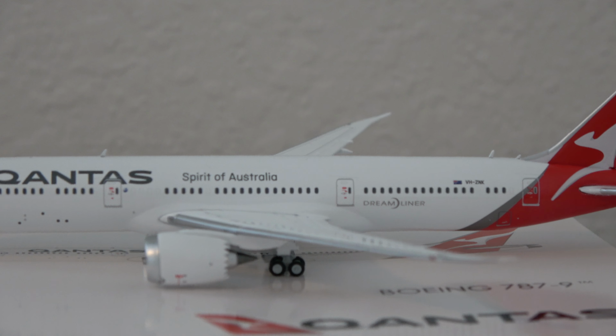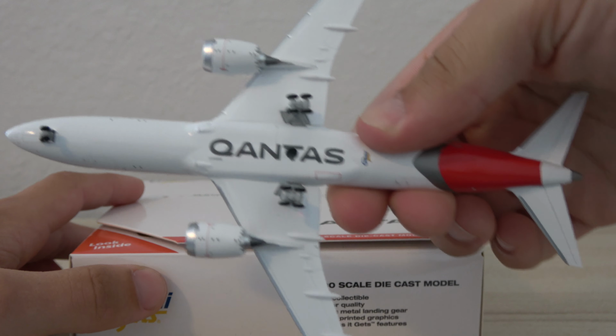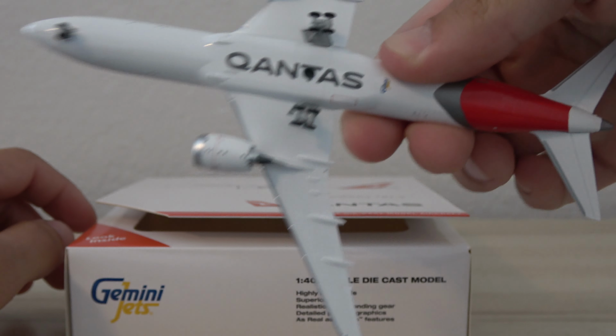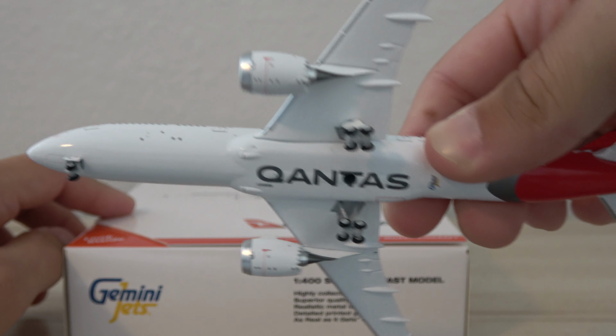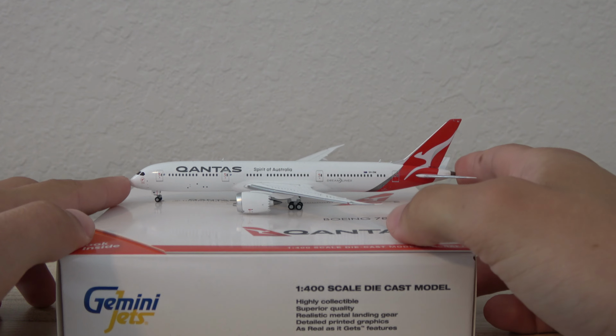Honestly, let's take a look at the underbelly. Forgive me if you hear music in the background, I'm not sure what's going on, but here you have it. You got the registration there on the wing, got Qantas, the Qantas belly, little Geminijets logo and everything. Some good detail on the bottom here. I think it looks really good. So yeah, anyway, we'll move that to the side.